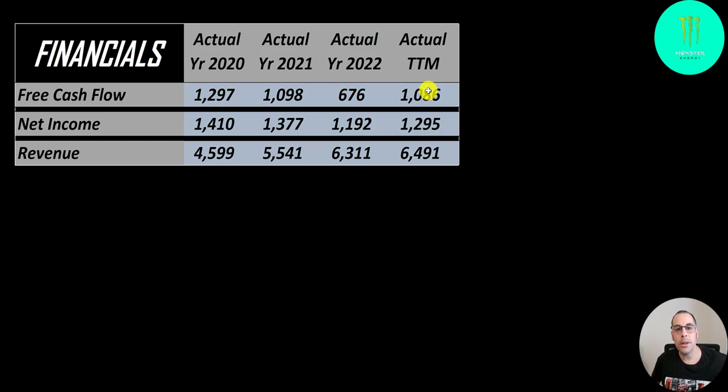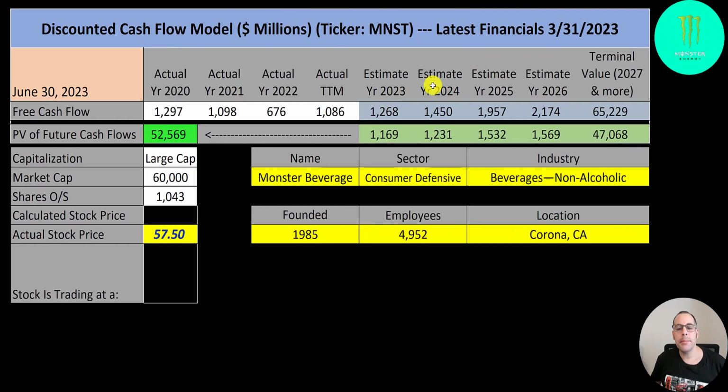But if a company has low free cash flow because they have low operating cash flow, that could be a problem. Net income is the profit or loss on the income statement. It's revenue minus expenses. That seems to be going down from 1.4 billion to 1.3 billion. But it's in a fairly tight range, not a big concern. Revenue is the sales for the company, and that goes up each year from 4.6 billion up to 6.5 billion. Pretty nice growth.